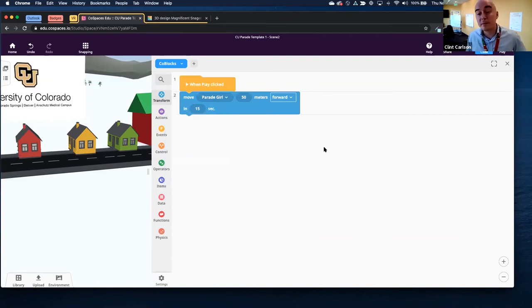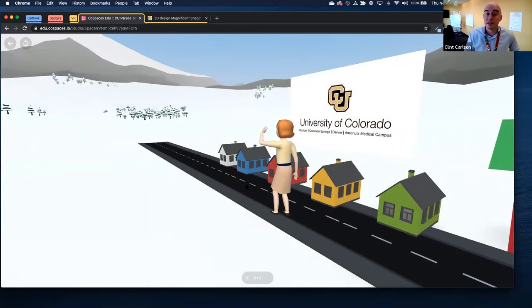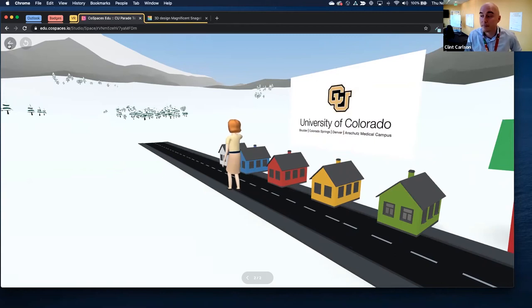And if you've never programmed before, you are a programmer now, because this is the logic of programming, whether you and your students realize it or not. So now I click play, and when I click play, this action is taking place and moving on down the line.